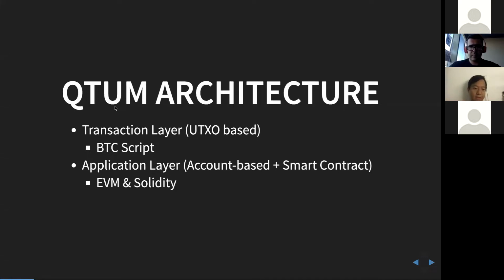And on top of the transaction layer, we build this account abstraction model, which allows us to provide account-based smart contracts. On this layer, you can build applications, like all sorts of privacy applications and zero knowledge applications using smart contracts. For these types of applications, this is compatible with Ethereum, and you will be using Solidity to build a smart contract. So this is a very simple rundown of how to build on Qtum. You can choose to either build on the transaction layer, or you can choose to build for the application layer.